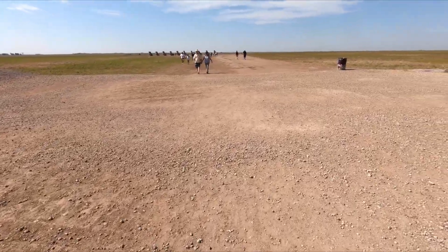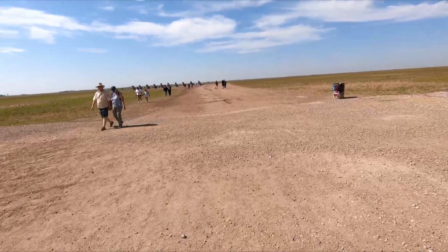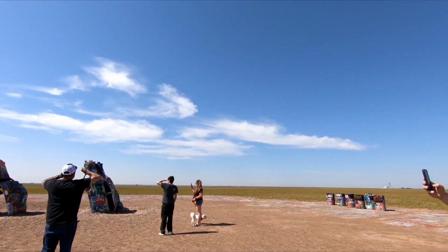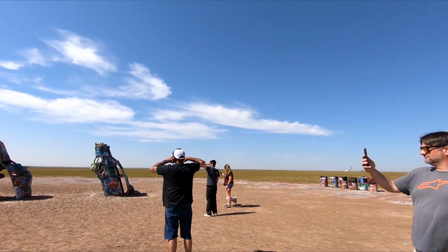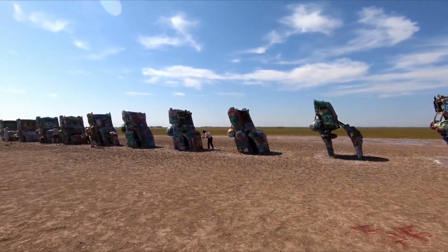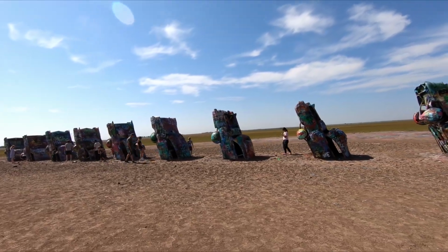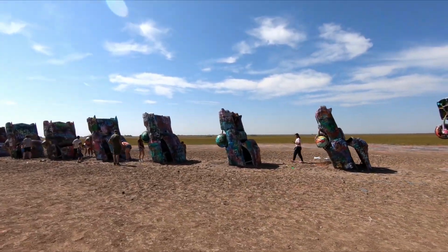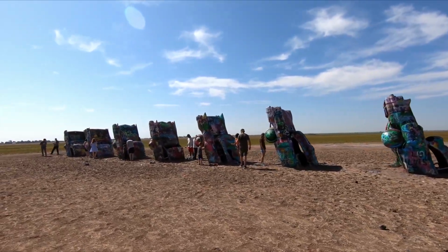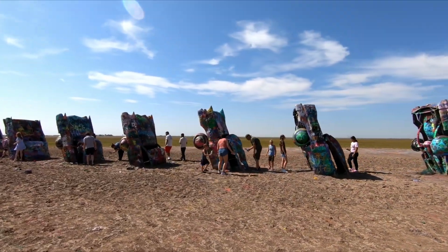Cadillac Ranch is one of the coolest stops along the Route 66 trip that you're going to want to make. It won't take you more than 20 minutes to stop, but there are 10 Cadillacs buried nose down in the earth just west of Amarillo, Texas. And there were 3 artists from San Francisco who wanted to play around with art and thought it would be fun to bury 10 Cadillacs nose down in the dirt. And so they did. And they called themselves the Ant Farm.